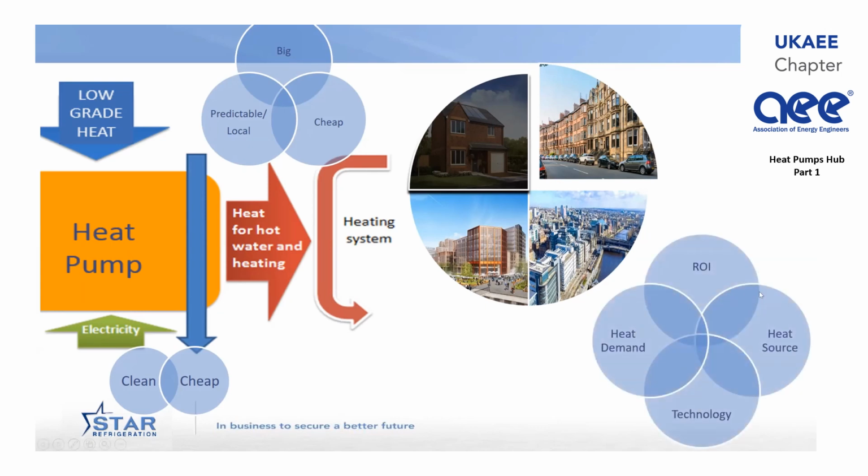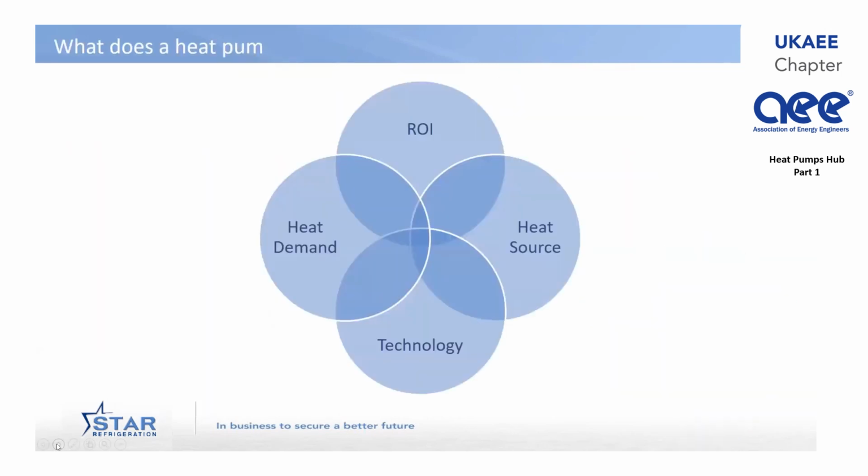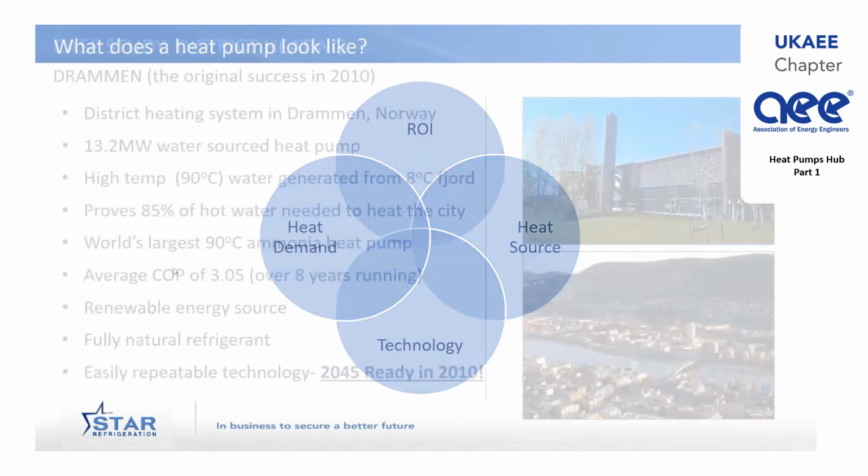What does a heat pump look like? Well, heat source, you have to have the technology to work. You have to have the heat demand. And if you get all that in the right components, you get a return on investment, which makes the thing economically viable. And then the investment funds will come in, and these will be significant capital projects, measured in probably billions of pounds around the country. So it's quite clear it's going to have to be a big solution.